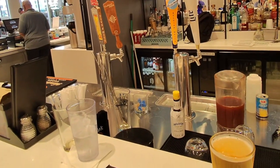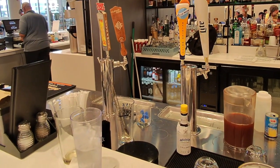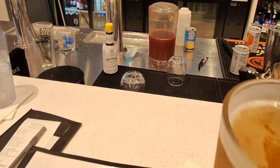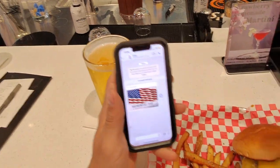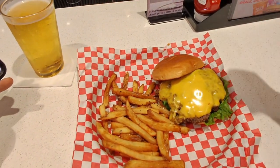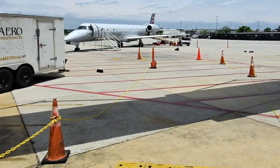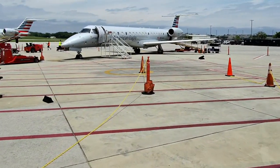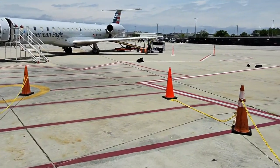And I got the Chattanooga Brewing Company Faultless Beer. Boarding American Eagle with American Airlines. Alrighty then.